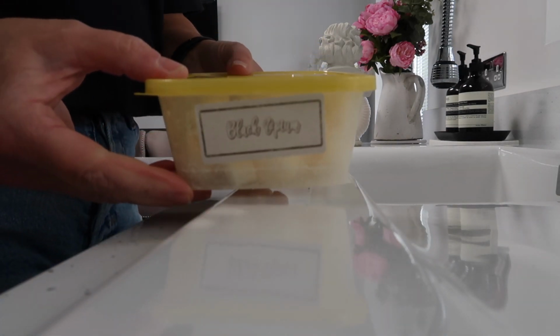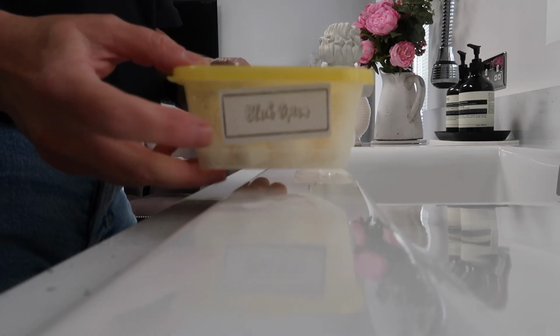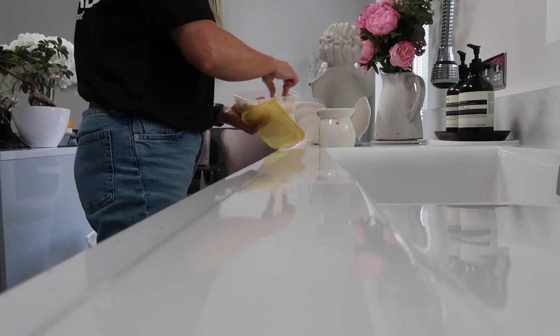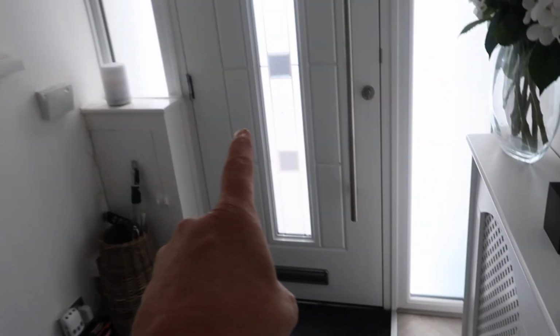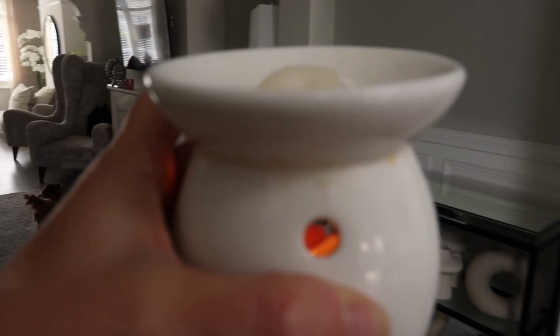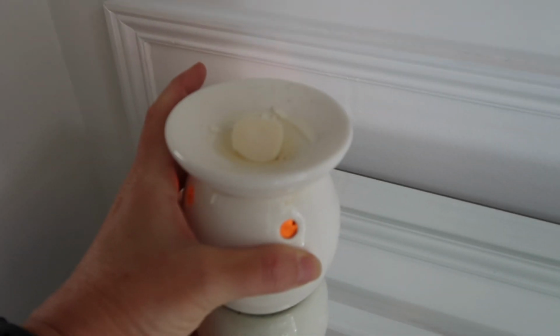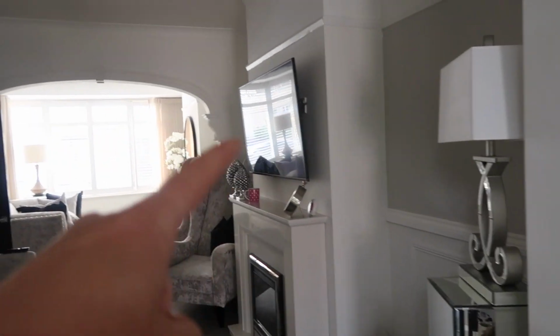Today I'm feeling a little bit like black opium. This smells beautiful, and it really does make the house smell nice. So I'm going with that one today. Oh, it smells gorgeous. One there in the hall. We have a fly. Let's see if we can get the fly out. And one there. I'm going to pop that there for now. I wouldn't usually put one there, but I've got nowhere to put it in here, so pop it there.